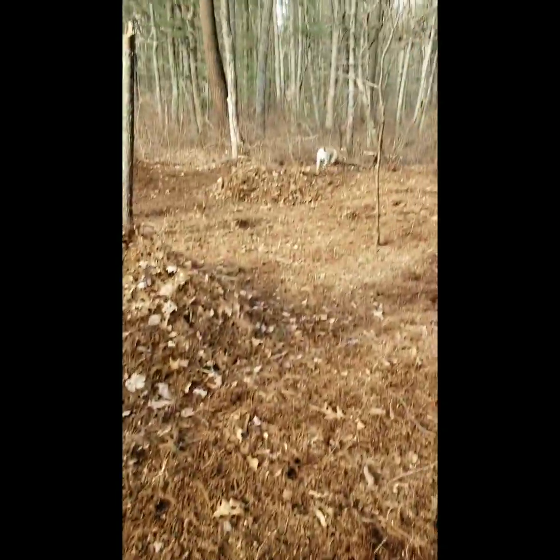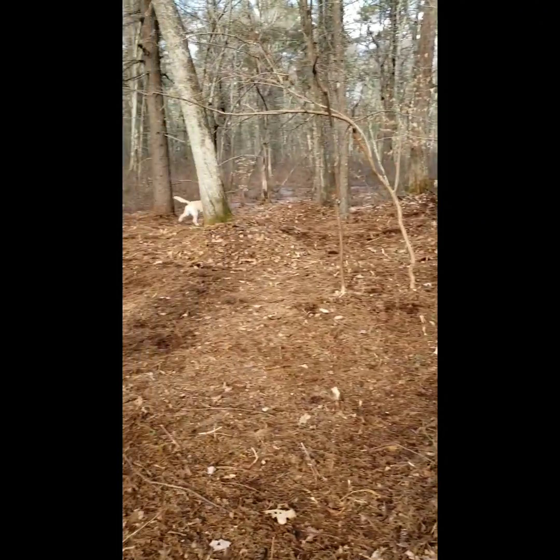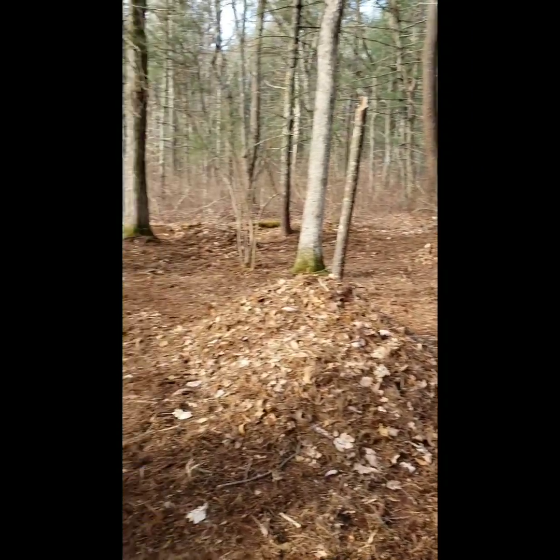My trusty sidekicks here with me, and get these leaves cleared, get some lime down. My soil test kit came in the mail this morning.